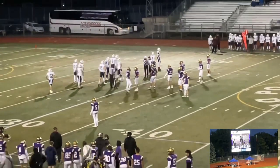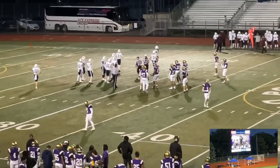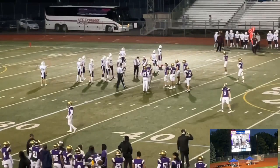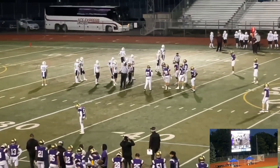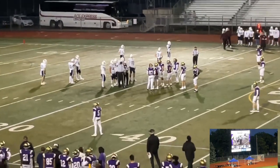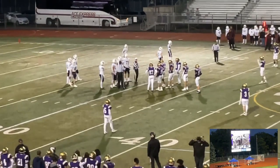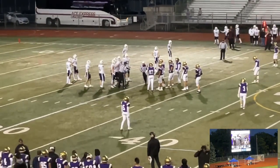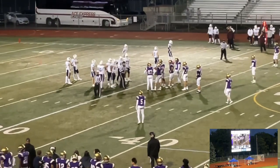Don't need these refs getting flag happy. That ain't going to work. Well, they're debating it. He's going to talk to every other ref out there. One ref threw the flag, but he's got to consult with everybody. He's thinking about making a call. Nah, he's going to come over. Here we go. Mosey on over.